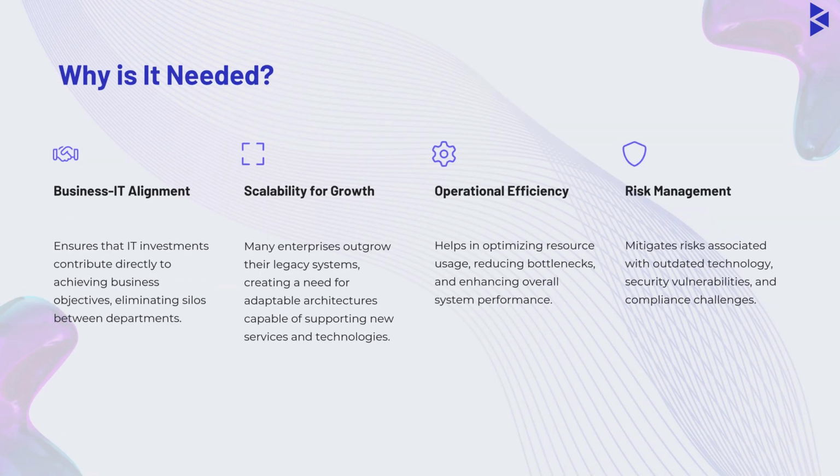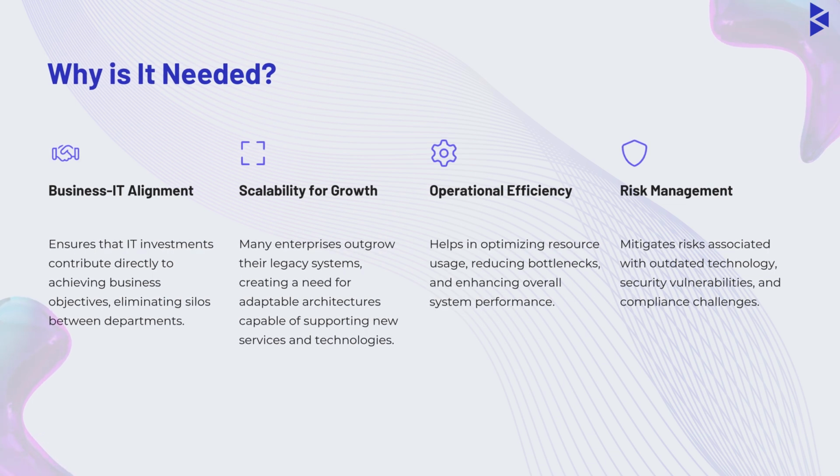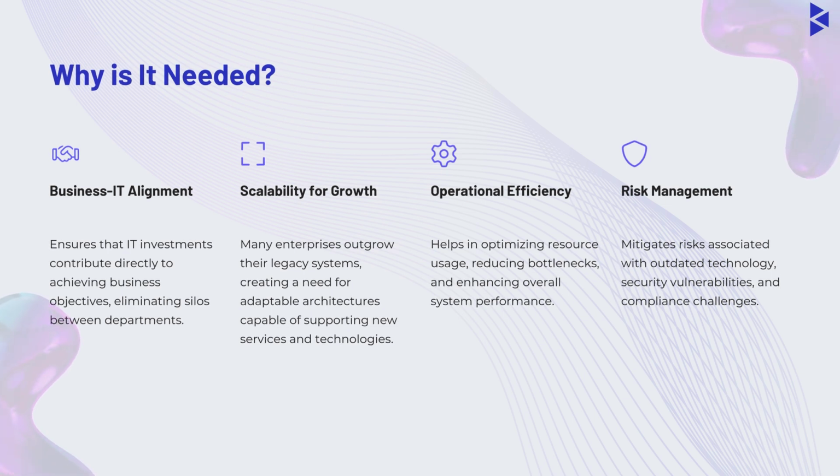Why is an enterprise architecture roadmap essential for your business? First, it ensures business IT alignment, making sure that your IT investments directly contribute to achieving business objectives while eliminating silos between departments. As companies grow, scalability becomes crucial.